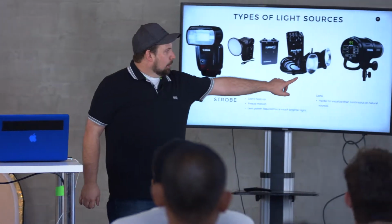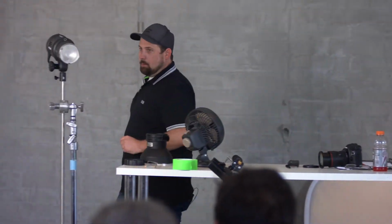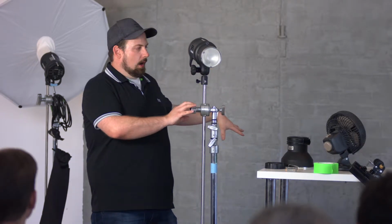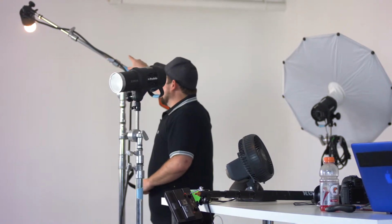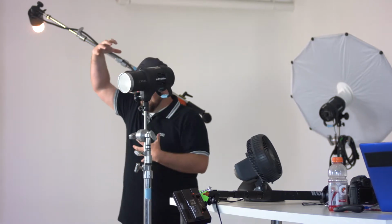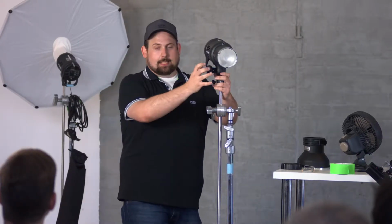And then down on the far end here, we have what are called monoblocks or monolights. And these actually have the capacitor inside it. So this whole unit just plugs into the wall. One of the things that's good about these is if you have it on a boom like this, it's lighter. So you don't have a whole lot of weight holding this down. You don't have a whole lot of weight hanging over like a model's head that could fall and hurt them. This is a lot heavier, so it puts a lot more weight up there.